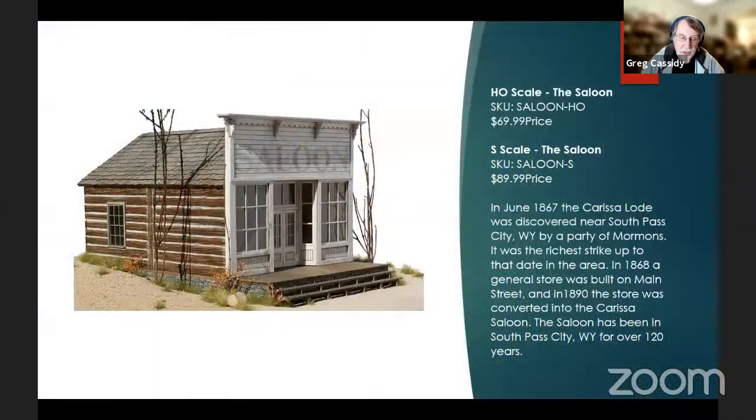And last, we have the saloon kit. This comes in HO scale for $69.99 and S scale for $89.99.